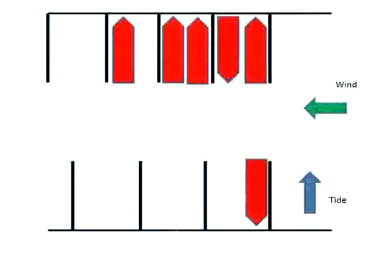So, if we just let the lines go, we'd drift out of the berth, and the wind would probably blow the bow off, and we'd end up facing the shore and drifting onto the downstream berths.